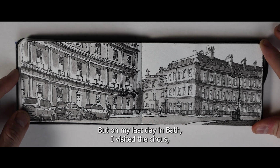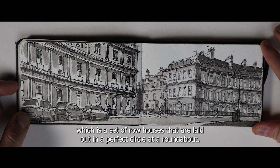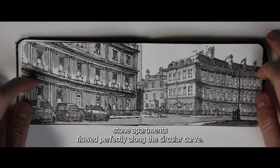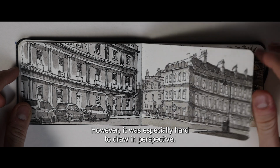But on my last day in Bath, I visited the Circus, which is a set of row houses that are laid out in a perfect circle at a roundabout. It was an incredible sight to see how seamlessly these Romanesque stone apartments flowed perfectly along the circular curve. It was especially hard to draw in perspective, though.